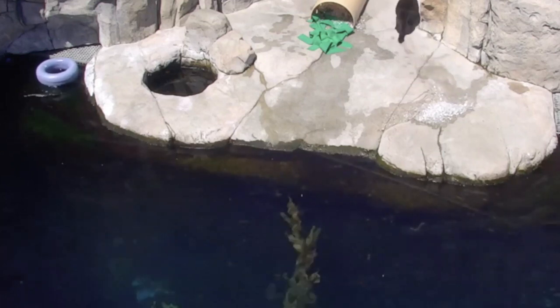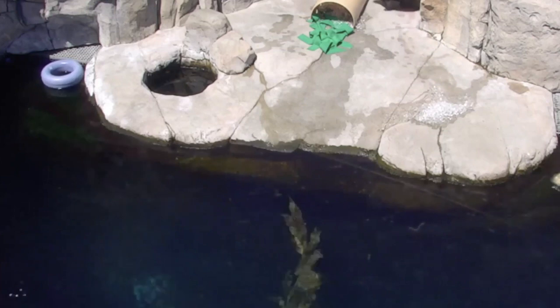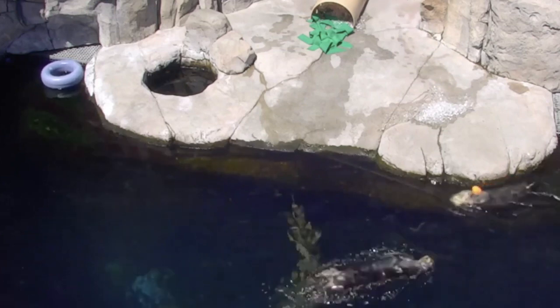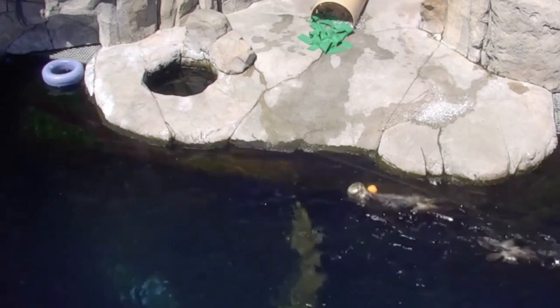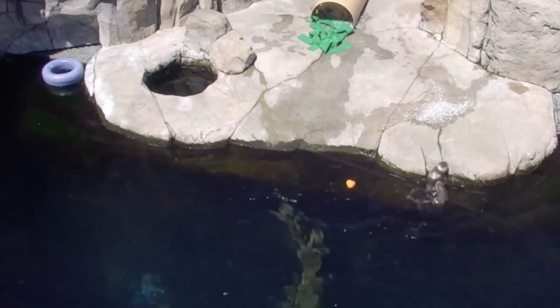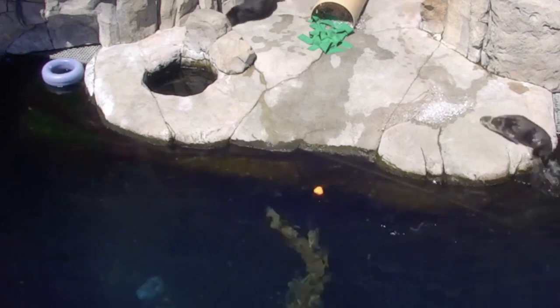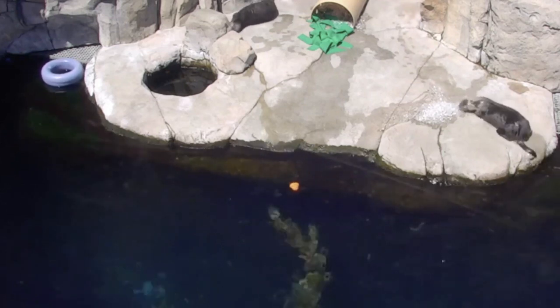It's moving. Where do you think it's going to go? I think it's looking for food. I think it's going in the cave. Oh, no, it's coming. Oh, look, he has a ball. He does? Oh, yes, he does. Oh, how cute. He's trying to get up to the surface. There he goes. Oh, maybe they'll play together.